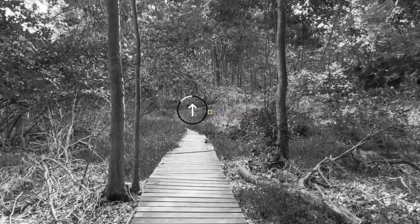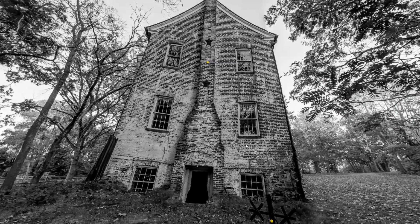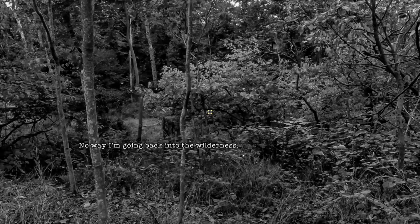Onward. Chapter 2, Wardwell House. The path has led me to a clearing and I've arrived to an old, dilapidated house. At least I have found sanctuary. No way I'm going back into the wilderness.